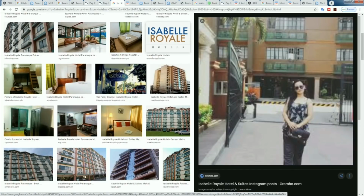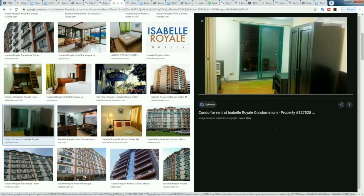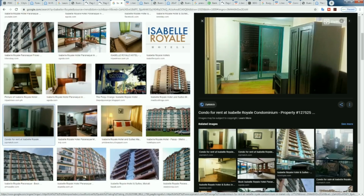Yep, she's happy with the condo. Sorry, gents, she does not come with the condo. Yeah, the rooms look decent, actually. Definitely look decent.